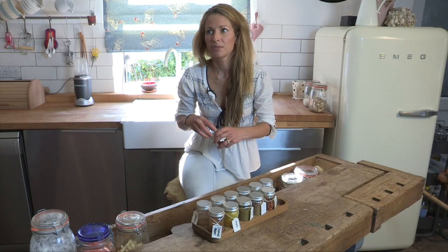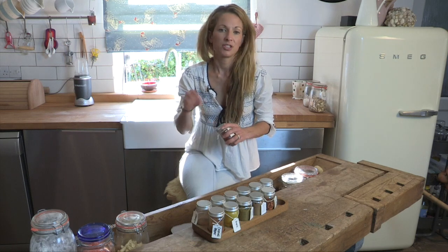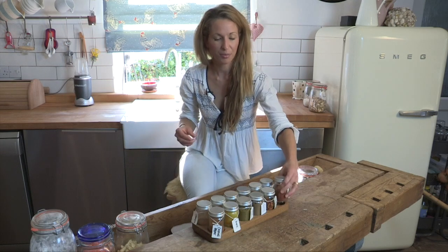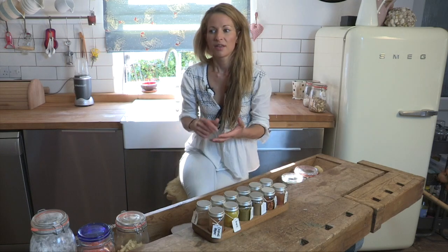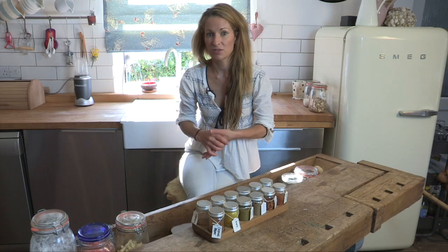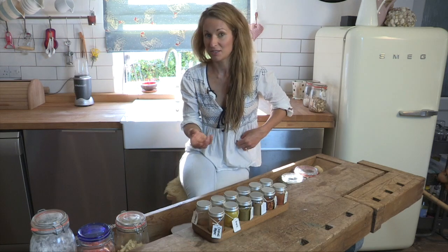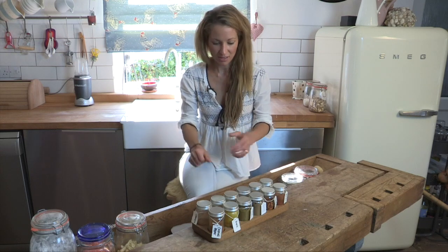Lots of people use paprika just as a sprinkle because they all have that wonderful rusty colour in common, so they look very pretty sprinkled on things like hummus. They're great for adding to sauces and even to dressings, and to salads, sprinkled over salads or in salads.